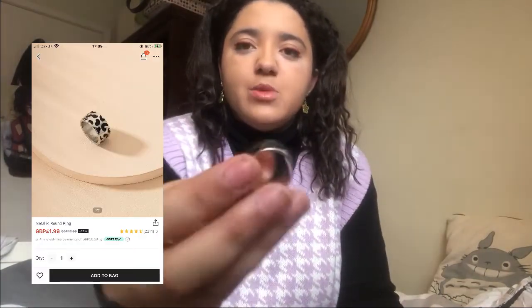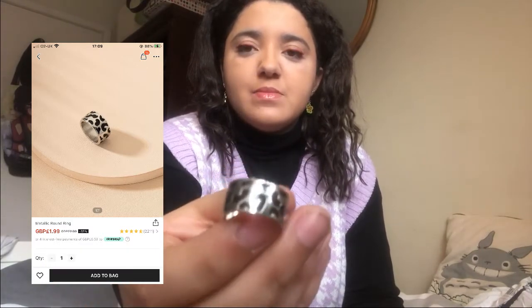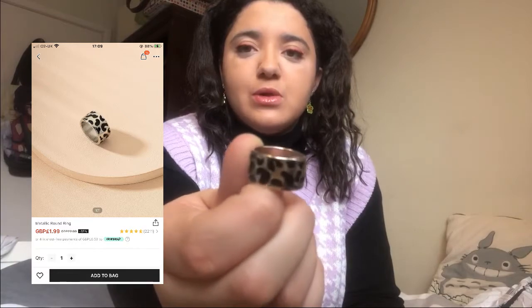The next thing I got was a ring, and it's got this, like, I'll take it out of the package. Got this animal print on the metal, so I think that's pretty cool. Let's see if it fits. It's quite small, doesn't really fit my fingers, but it's okay, it'll fit my little finger because I have really really fat fingers, so what can you do?